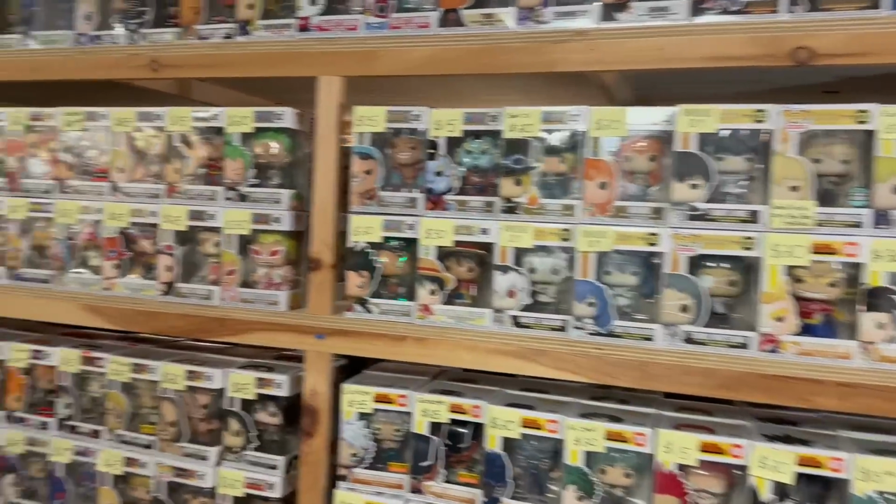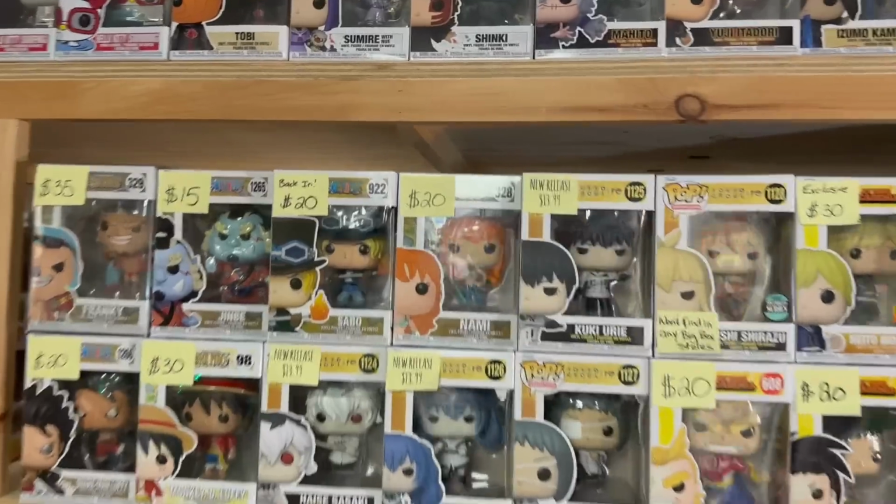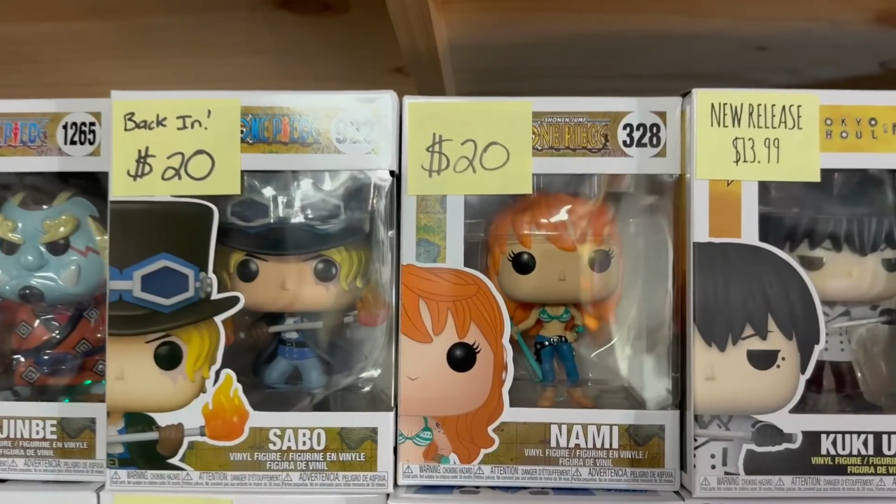Oh my gosh, on this back wall they have so much. I definitely got to show off the One Piece pops because I know One Piece is incredibly popular right now.